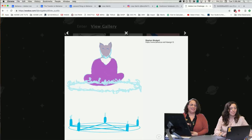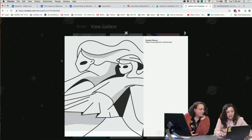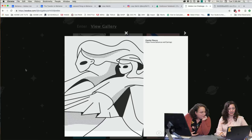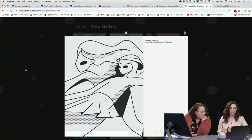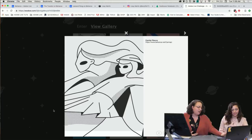One more. This is by Camila Paleco. This is a cool style. Look at that. Are they aliens? It could be like a painting in a very hip sort of space. I don't think I've really ever seen anything like this before. I love the dotted texture for the shading. That's very smart. There's some beautiful movement here as well.